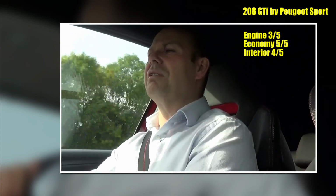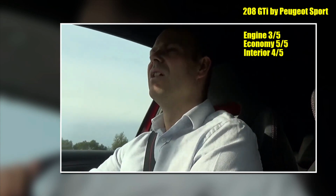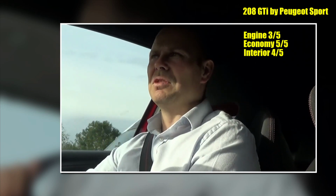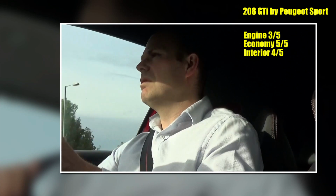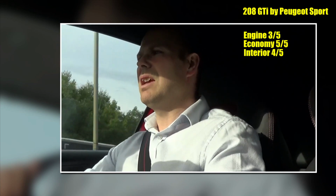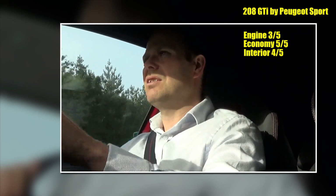You can kind of work around it. I've set the display to have digital miles per hour in the middle, so you can just about see the miles per hour. You can just about see the tops of the rev counter and the speedo. So yeah, you can work around it, but it's not brilliant.